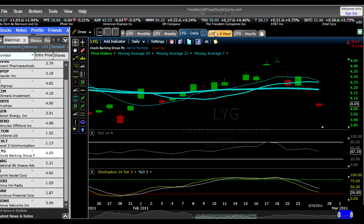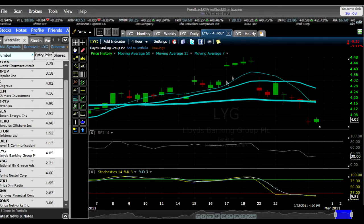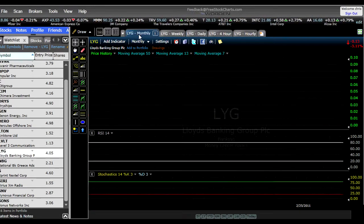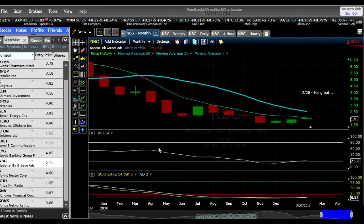Okay. LG, I don't like that. See those bouncing around here on the 4 hour? That's a lot of volatility. Something's going on. Not really happy. Definitely same thing on the daily. Not my kind of stock. So watch for the gaps. I don't like the gaps at all.